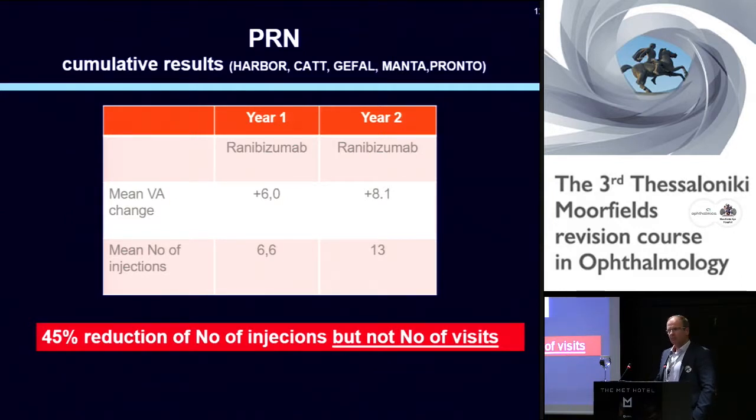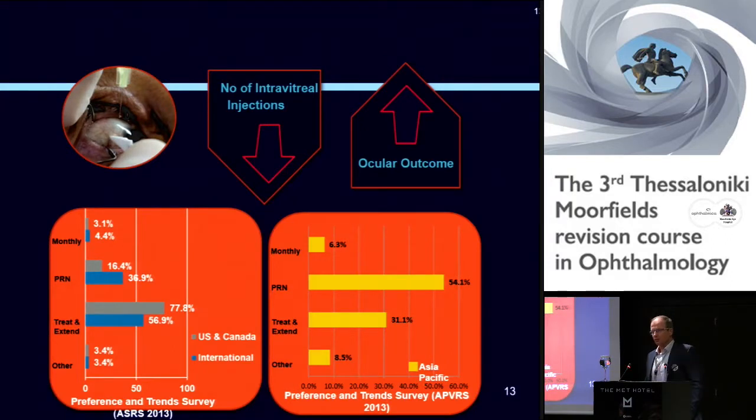It still poses some burden on the system, but both types of regimens decrease the number of injections over time. That's why worldwide you can see that we have shifted in the real world towards one of the two. On the left is the States and worldwide, and on the right is the Asian populations.